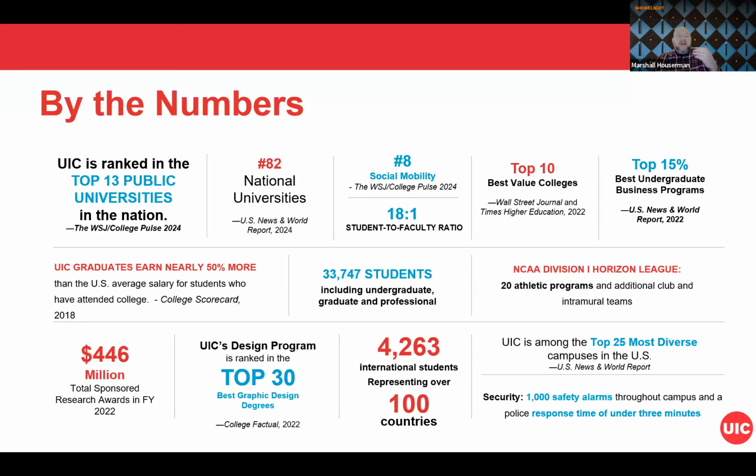UIC has been rated in the top 10 by the Wall Street Journal in terms of social mobility, the ability to move forward in your economic status, and the ability to change your life and your economic forecast for your future. And by the Wall Street Journal and Times Higher Education, also one of the top 10 best value colleges.